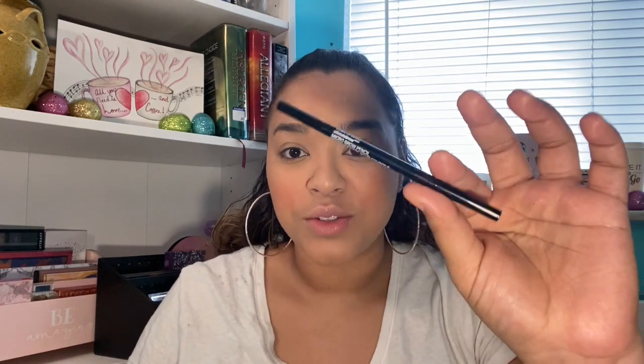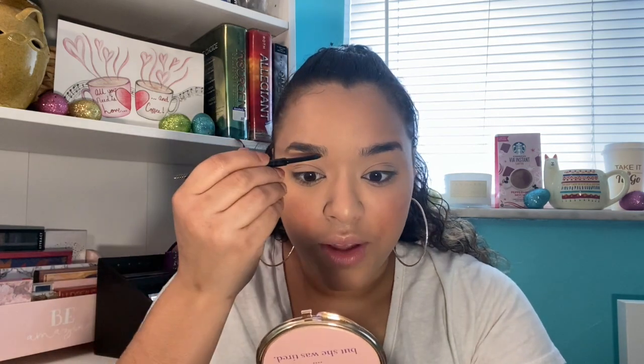All right, next is brows, and I was kind of excited. He picked the Wet n Wild retractable brow pencil. Yes, honey. And I believe the shade is deep brown. I think I just checked when I first used this product and I ripped the box off. I believe it said deeper brown, but it doesn't have it on the pencil.